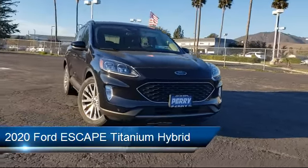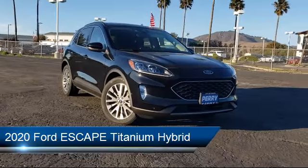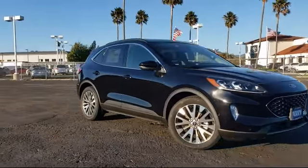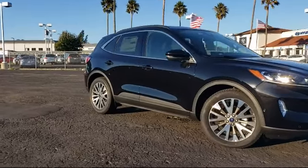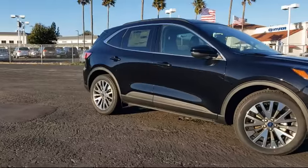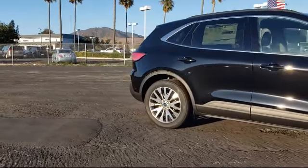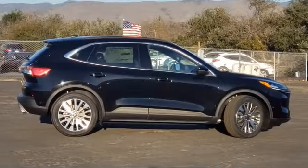It comes equipped with wireless charging pad, electronic stability control, navigation, rear view camera, rain sensitive windshield wipers, keyless entry, steering wheel controls, tire pressure monitoring system, rear spoiler, roof rack.